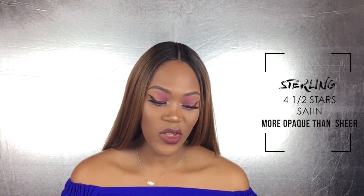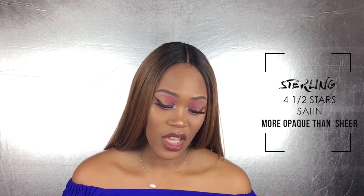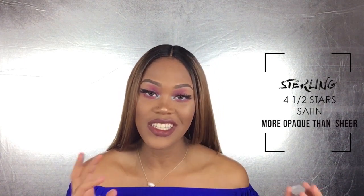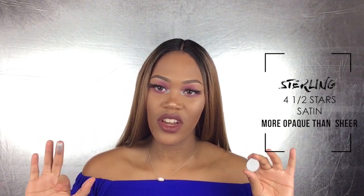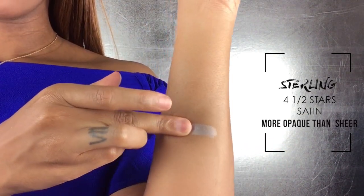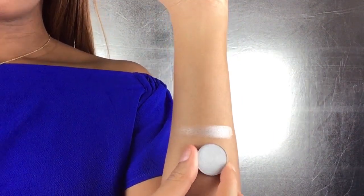And again, it feels gritty, but not too shabby. It feels creamy and gritty at the same time. And this is what it looks like on the finger. Okay, and that one was the last one for that category.